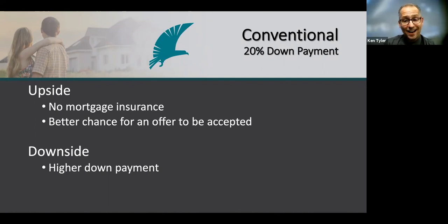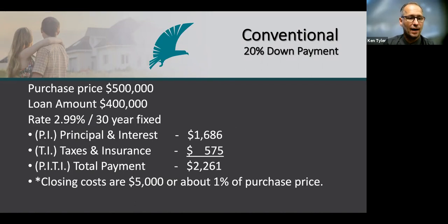The downside is not everybody can come up with $100,000 down. So let's go ahead and break down the numbers on this. I sure hope I got this right. Okay. On a purchase price of $500,000, we have a loan amount of $400,000 at a rate of 2.99% with a 30-year fixed. Principal and interest are $1,686, taxes and insurance $575, PITI is $2,261. Closing costs are $5,000, or about 1% of purchase price.